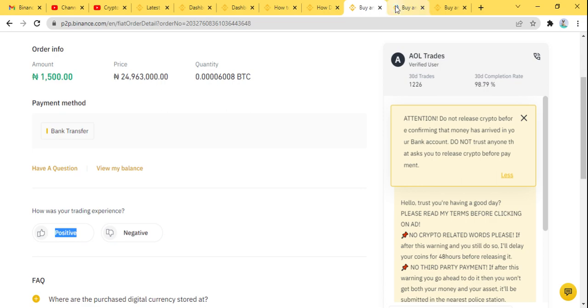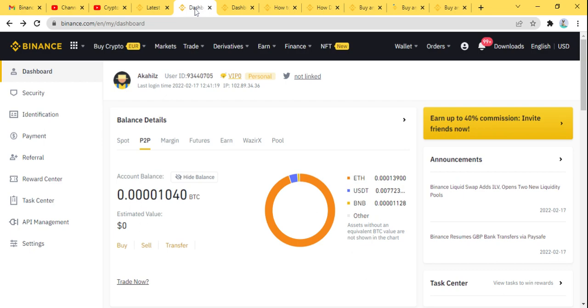You can also try and use the Binance Express option. We did a video on how to go about the Express option as well as the block option, so you also want to check that out. But majorly, this is the major way to go about this Bitcoin purchase on the Binance platform.